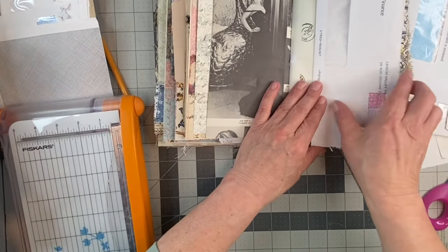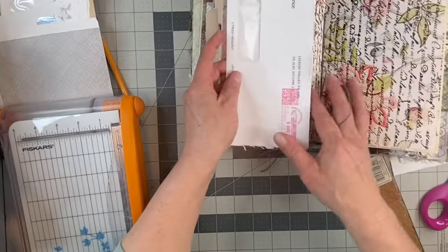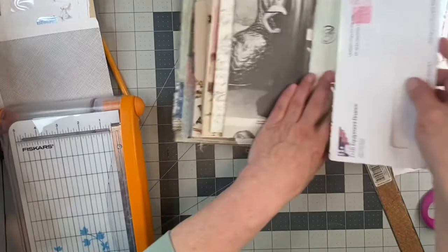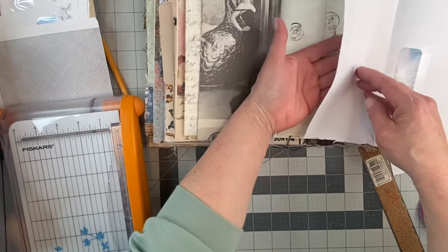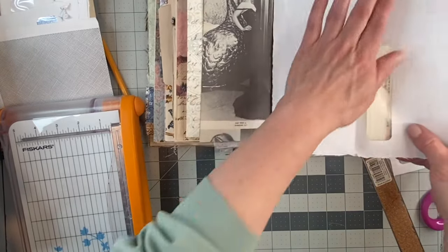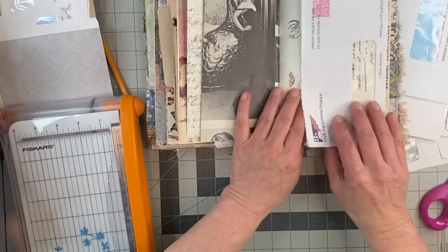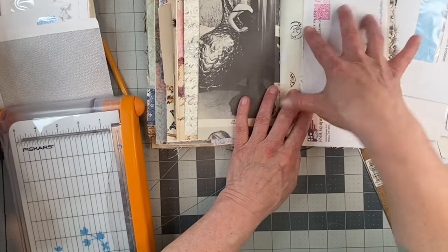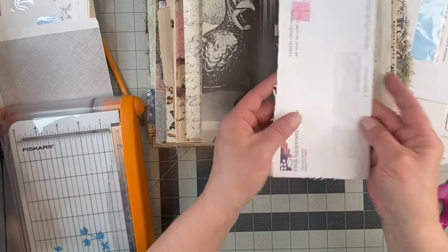Now, I can have it open where it's attached this way, and it opens from here, like that. I could flip it around so that it opens this way, like here. I can have this be a pocket and this be a tuck. I can have this removed and it just be a flip, like that. So there are so many things to do with this envelope. It's very versatile. You can do so many things with your junk mail, your used envelopes.